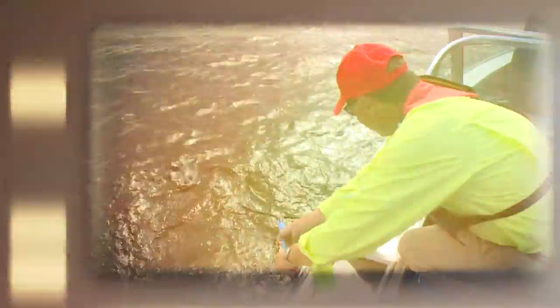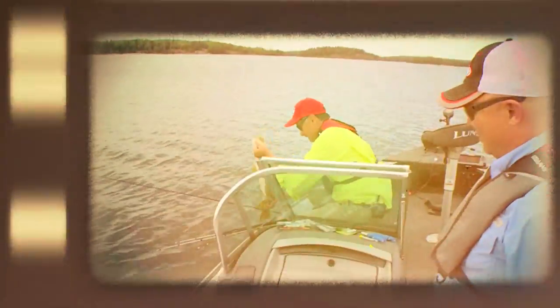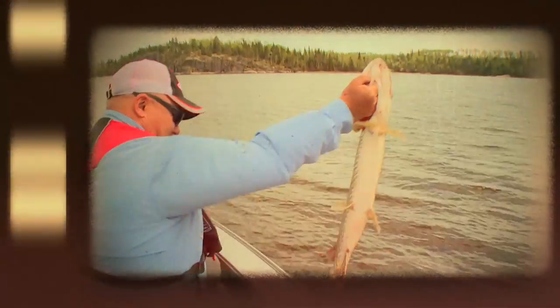Oh, no, he's off. Oh, you got him. Good point. You're not really geared up for these, Bob. No, not really. Nice, beautiful colors. Nice fish. Oh! Okay, let's get this fish back in the water here.